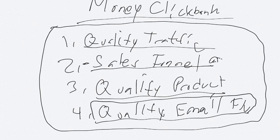All of these things play a part in that lead coming from the traffic, whatever source you're using, into your sales funnel, and making it a quality prospect that's going to get to your quality product, and going to get them to purchase. So now if you do these 2 things correctly, that should get them to this quality product.